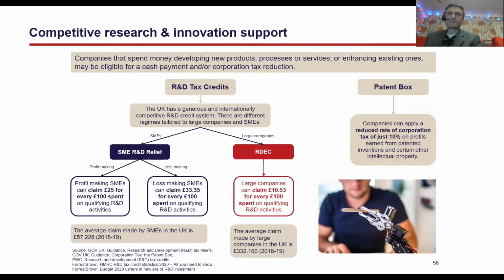So this slide just gives a little overview of the two main tax incentives in the UK that encourage R&D. I won't go into them in too much detail. You can obviously take the slides away and read them as you wish, but we have two main schemes. The first is the R&D tax credit system, which has been well established in the UK for over 20 years now. We have two different schemes under that.